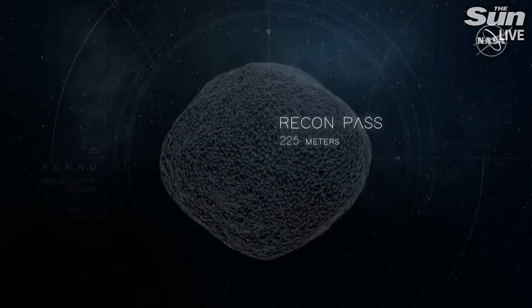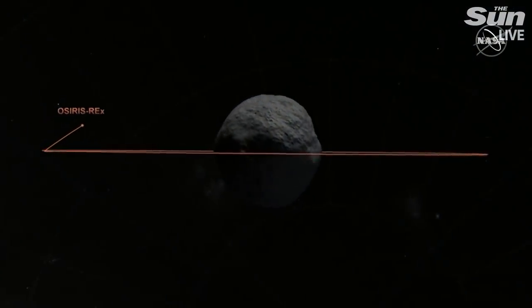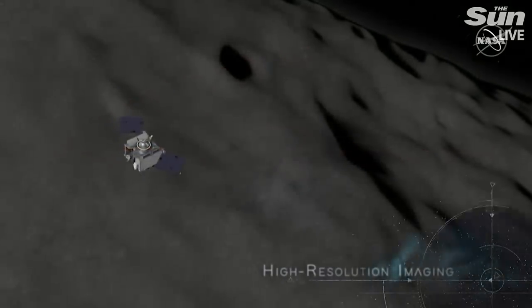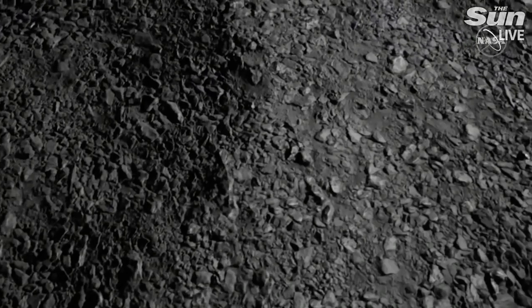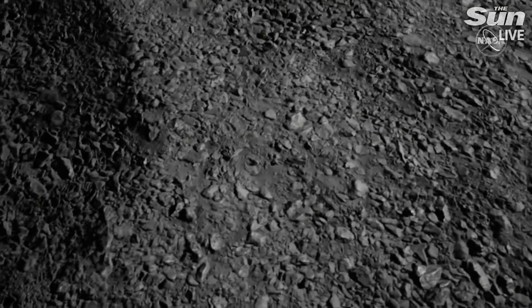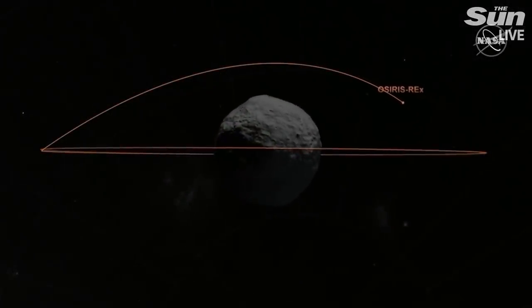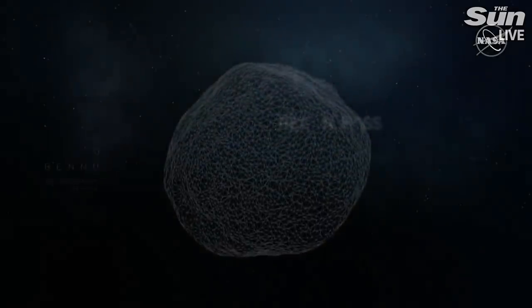In mid-2019, OSIRIS-REx will begin its reconnaissance phase. It will break orbit and fly over 4 candidate sample sites at 225 meters, taking high-resolution images. Flying at such close proximity will reveal large pebbles that could pose a hazard during sample collection. Mission planners will use this information to select the 2 best sites for additional inspection.